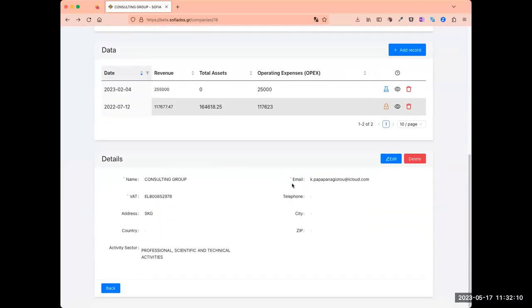It's also important to say that there are some details about the company here. We have included all the basic information, but we have also included the activity sector that is based on the NACE Division 2 activity sector classification, which can be used to provide more insights for the data used in SOFIA, for example, to identify trends per activity sector.